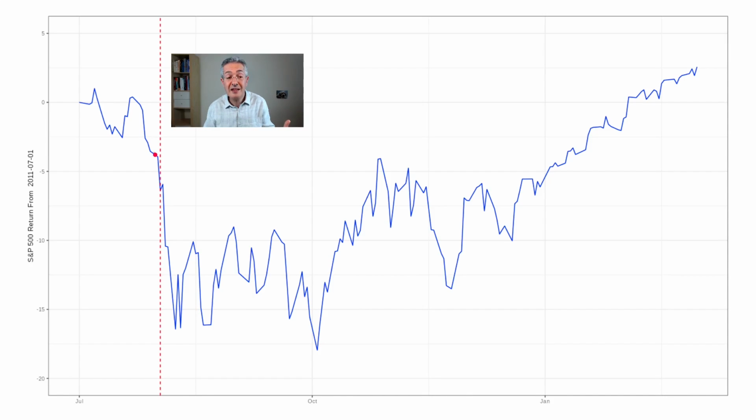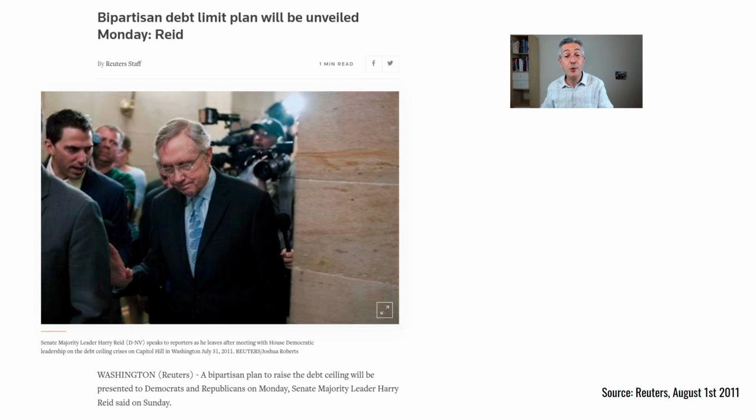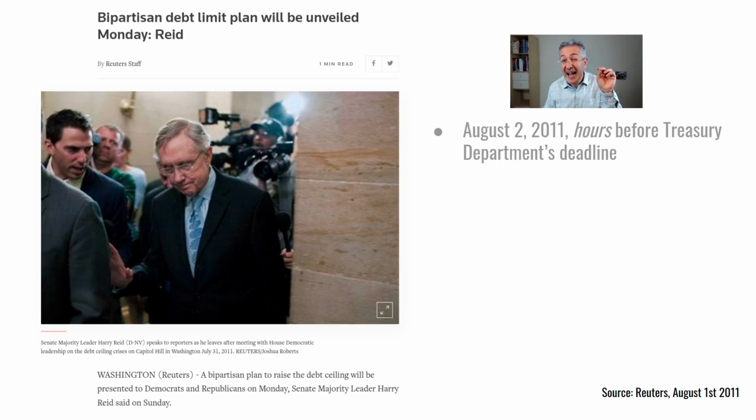And the really big sell-offs happened as we got closer and closer to that deadline with very little action from Congress. But you can see that equity markets sold off even after the US debt ceiling was raised. So why would that be? This was a story on Reuters, which in 2011 said that there would be a raising of the debt ceiling. And yet after this, we still saw equity markets sell off. And the debt limit was raised literally hours before the deadline set by the Treasury Department.